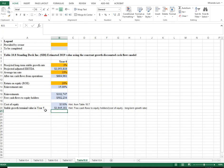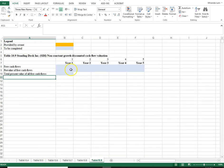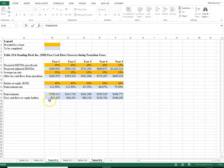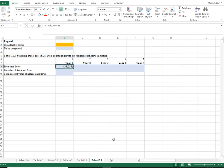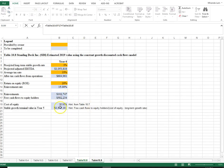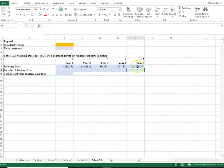The last step is to compute the present value of all the cash flows, so the cash flow from years 1 through 5, plus the terminal value in year 5. And we're going to do that in table 10. So year 1, we computed that in table 6. So year 1's free cash flow to equity holder is negative $33,000. And it's the same for years 2, 3, 4. But then in year 5, we have to include not just the cash flow in year 5, we also have to add the terminal value in year 5. So the cash flow in year 5 is the sum of the two. And here are the cash flows.